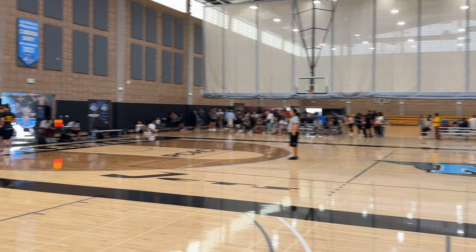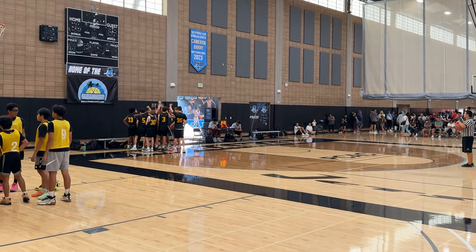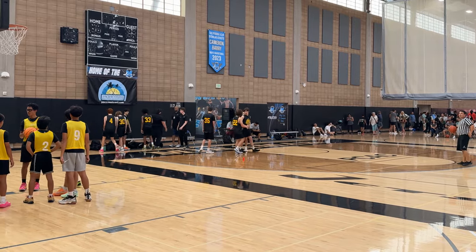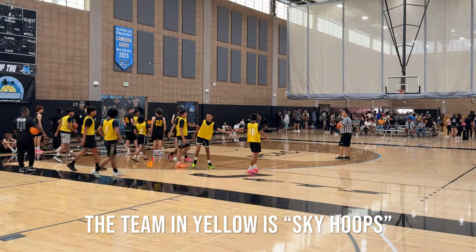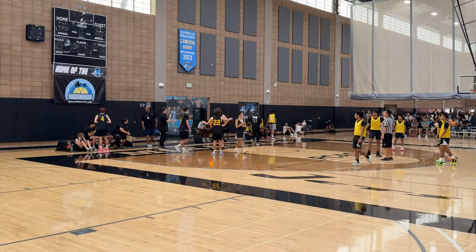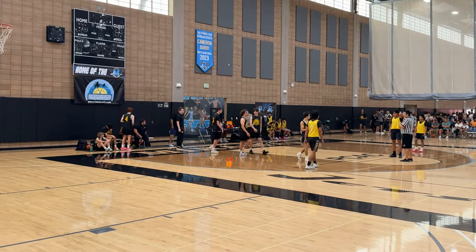But the bottom line is it is the Patriot Basketball Academy going against the team in yellow. Oh boy, I probably should know their name, and I don't. We're gonna have to call them the Yellow Jackets, as we don't actually know what their name is right now. The Patriot players waving for their teammates to come.